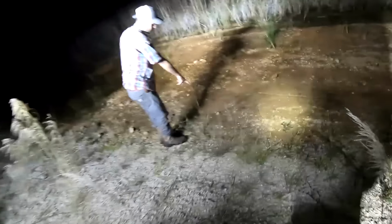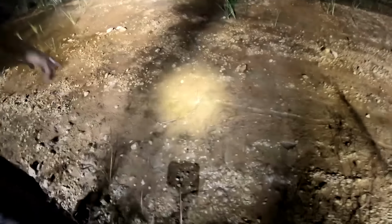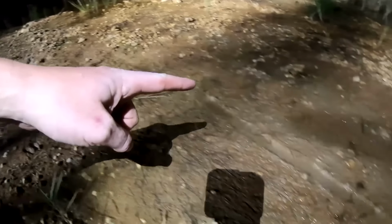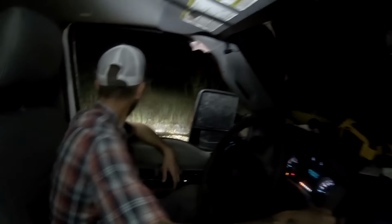What you seeing? Oh my goodness, I didn't know what that is. So here's a python slide through here. And the reason I know it's a python, not an alligator, is because there's no foot tracks on the side. So that's all python. Oh yeah, like right there. Look at that. Big, just sliding right through the mud. Oh, that's so cool. I'm so excited. This is gonna be awesome.